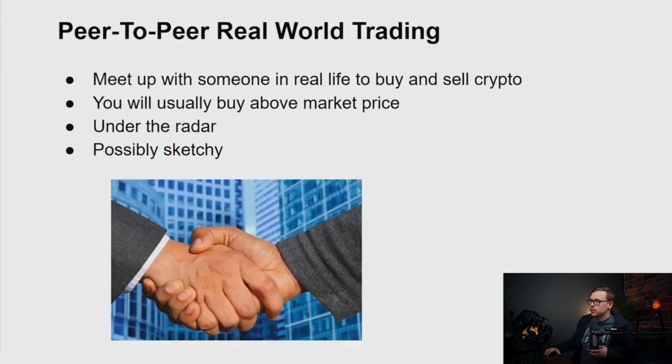And then there's also peer-to-peer real-world trading. This is where you meet up with somebody in real life and you trade them money for Bitcoin, for instance. And this is under the radar, possibly sketchy. Some people say that you could use this to, for instance, avoid paying taxes or use it for other nefarious purposes. And it's usually going to be a little bit more expensive than buying it on the internet, of course, because there is more to it. A person has to actually physically go somewhere and take the time to trade you.